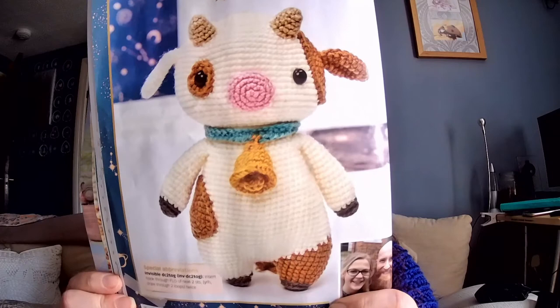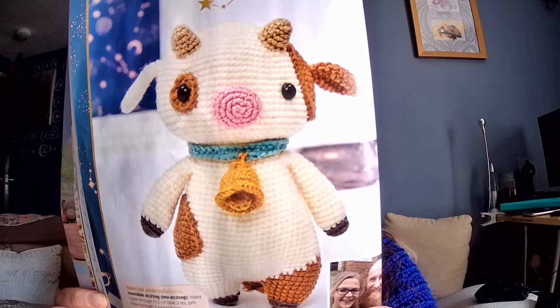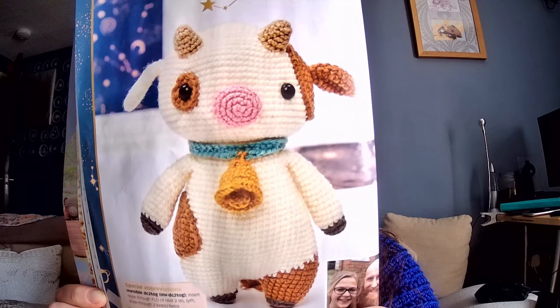Our star sign. It's Taurus. Stitching time. Taurus, smart, ambitious and trustworthy. This super cute Taurus amigurumi is sure to be a firm friend for years to come. It's adorable with his little cowbell. Using a DK and a 3mm hook, and it's using Dermore Studio DK.